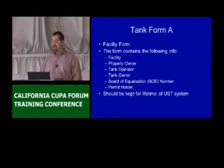Tank form A. So now we're getting to your forms. This is your facility form. This tells me about who owns the place, who's running the place, and the fact that I want to get your BOE number. I'm going to get your tax number, so I need to know that stuff.